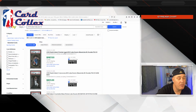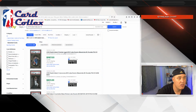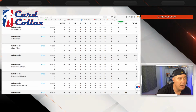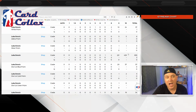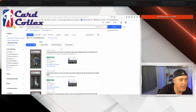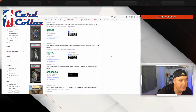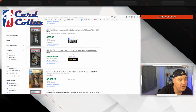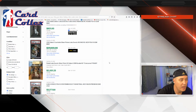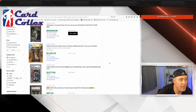So the Premier level, which are even more rare, are going for not even $1,000 right now. And there's only 429 PSA 10s of the Premier level. That seems cheap to me. The Courtside, here's a silver Courtside. It was a best offer of $29,000, which is, who knows what it actually went for.